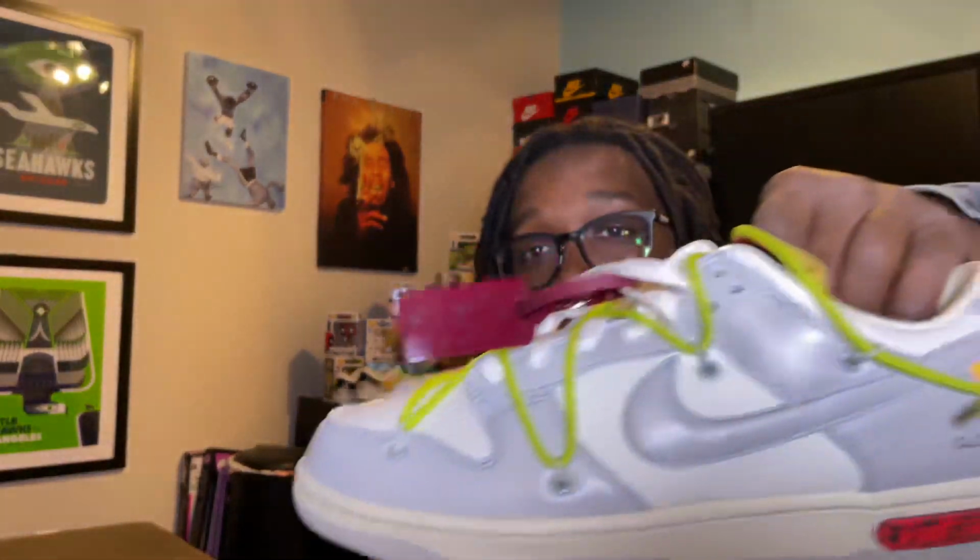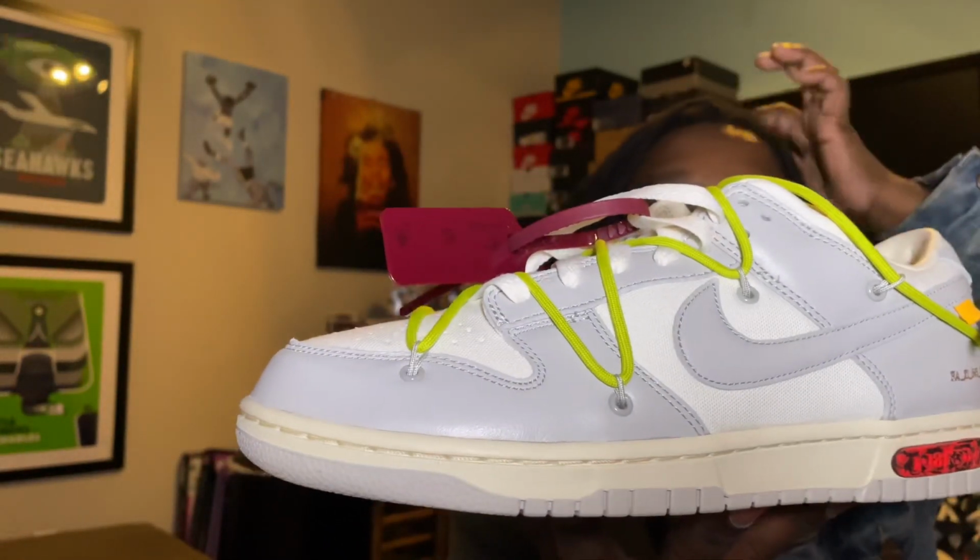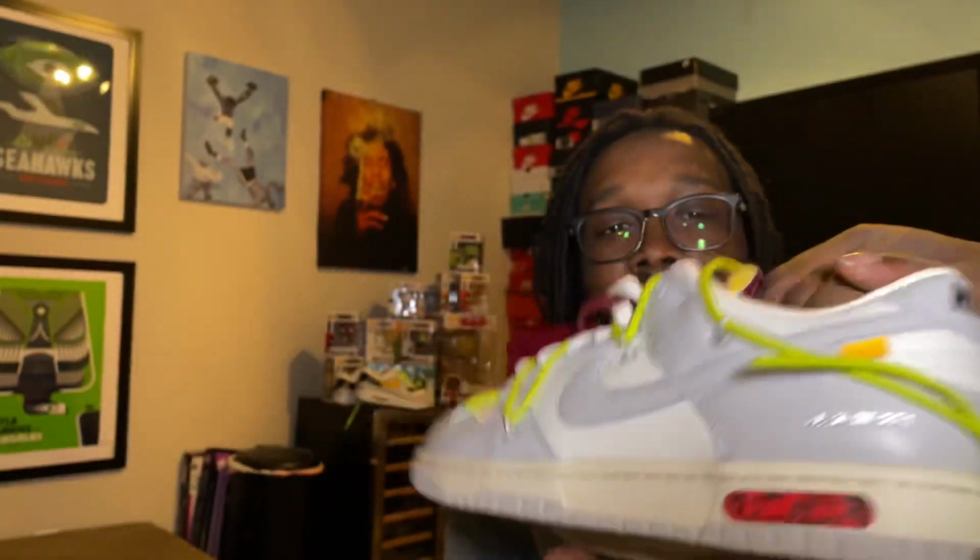So lot 8, man. These are gonna stay in the collection, unless somebody wants to trade me for a suede pair. If somebody that really likes these is a size 10 and got like a suede pair, holla at me, man. You never know. We could do some business. But as far as that goes, these are gonna stay in the collection. Like I said, this is my only Dunk. And these are clean. They're super duper clean.